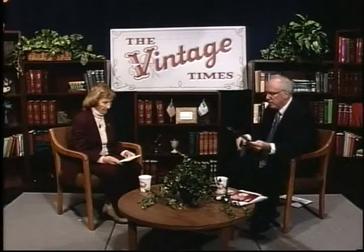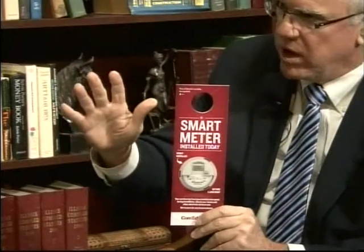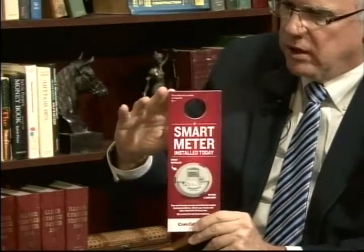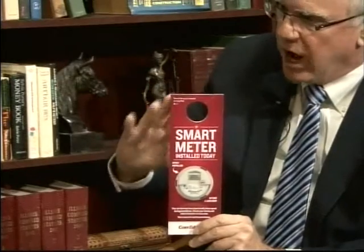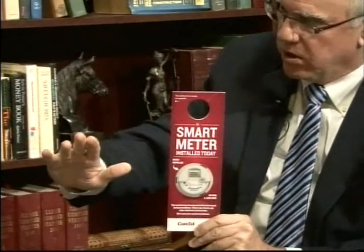The day of, the technician will approach the residents. He'll knock on the door, answer any questions they may have, and then he'll go ahead and exchange the meter. If you're not home and he has access to the meter, he'll go ahead and exchange the meter. And then he'll leave you a door hanger that looks like this saying, congratulations, you have a smart meter.